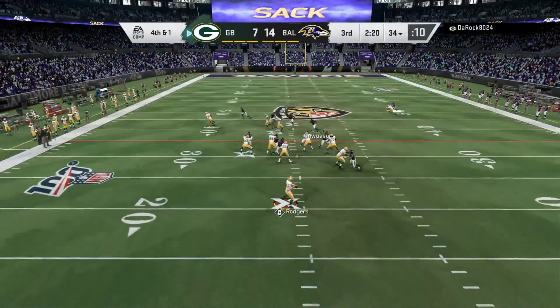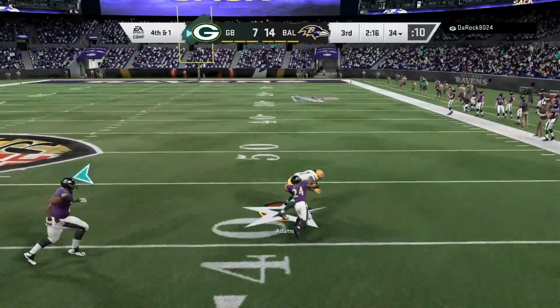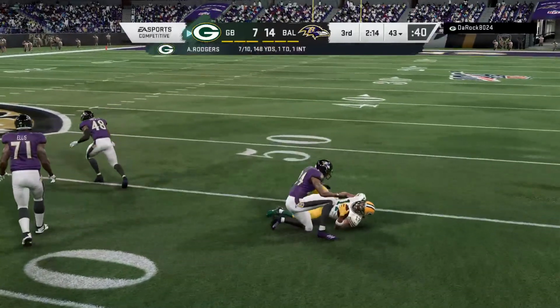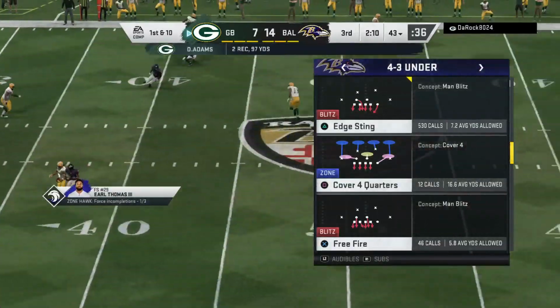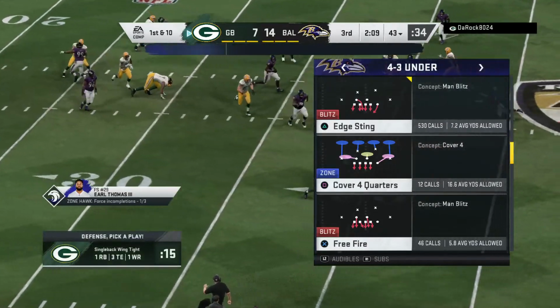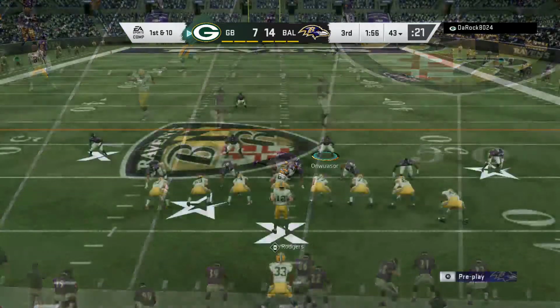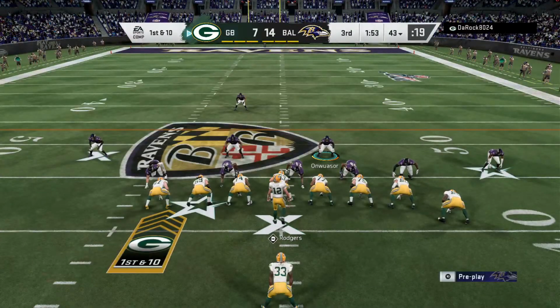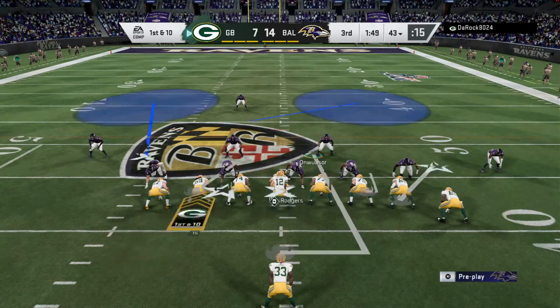They do go for it. It's Rodgers, and Adams has it complete. And he's taken down at the 43, but not before picking up the first. A big roll of the dice on 4th and 1, but it pays off. They convert. A couple of first downs has the football position at the 43 as they come up 1st and 10.